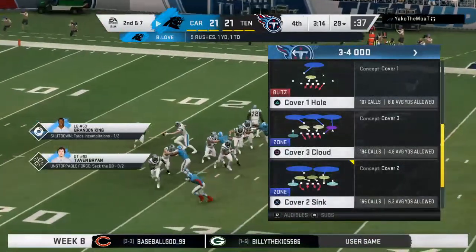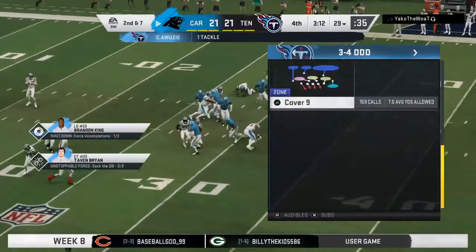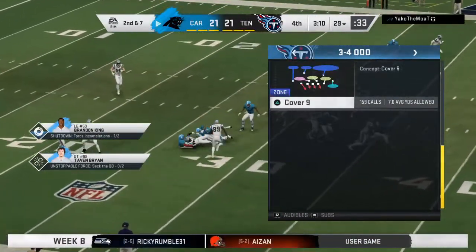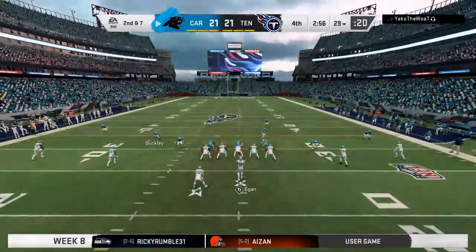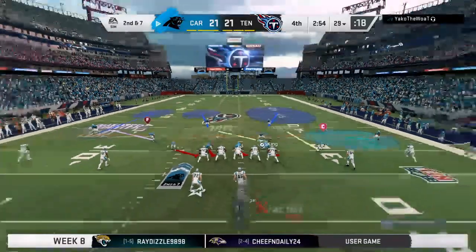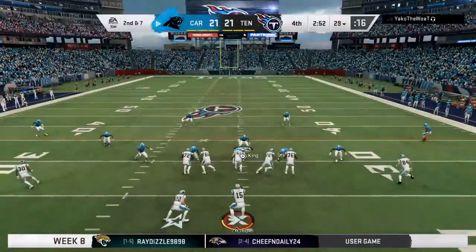He takes this for 3 to the 29. He continues to struggle to find a crease to break off a big one and might need to just put that aside and just try and ram his way forward and get what he can. I'm going to come back to you.